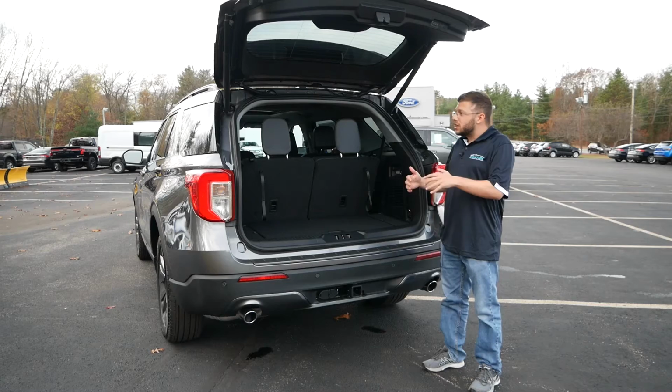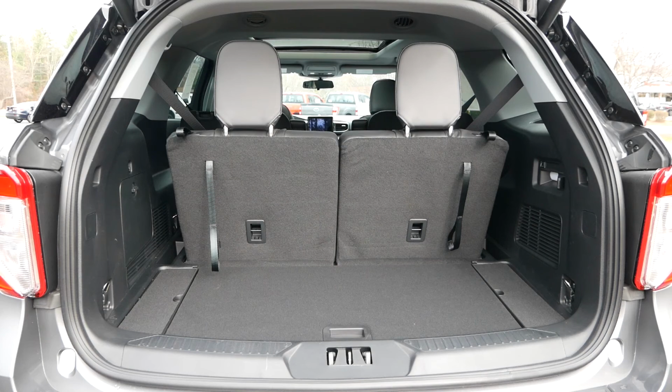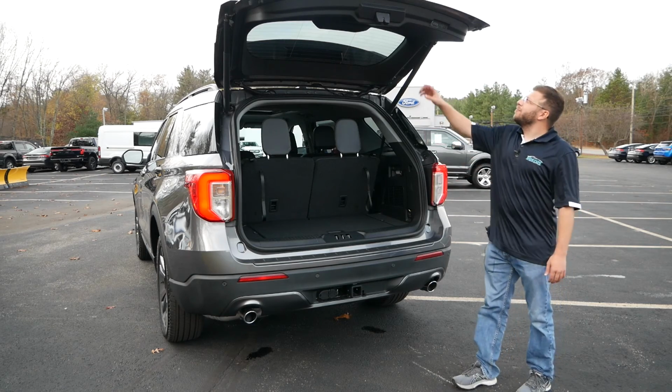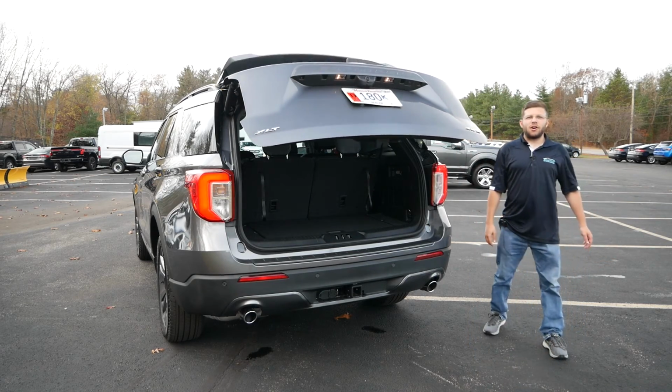So whether it's the features that draw your attention or just the interior spacing, the Explorer really is a great option in this market when it comes to that practicality. And then once you're done, just press the button and the liftgate will close automatically.